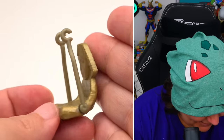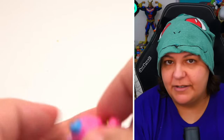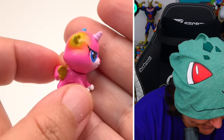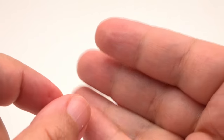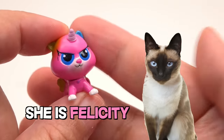Aha! So here it is. So we're gonna be able to put the swing up later. And then, oh, there's our character. Here we have, I believe this is Rainbow Kitty Unicorn Rainbow. I think this is the main character. Correct me if I'm wrong, kitty editor.